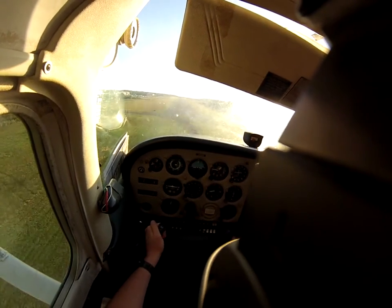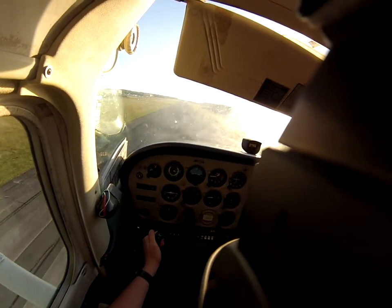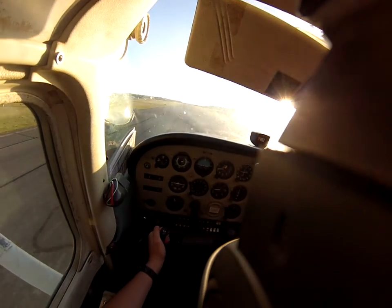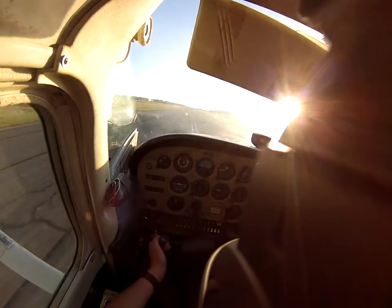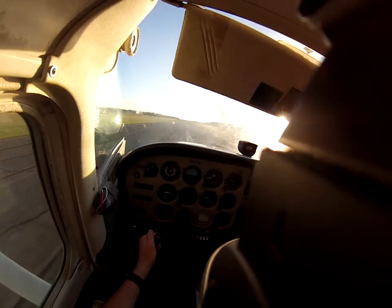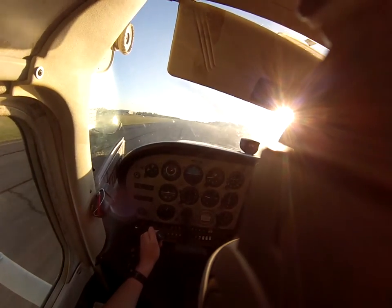Davidson County, 106. Keep going down. Final four, we're going to do slow flight right into ground effect. So right here, we're looking for 55. Slow flight all the way down the runway. Okay, you got it. Keep us right on the center line. Whoa, okay, go around.